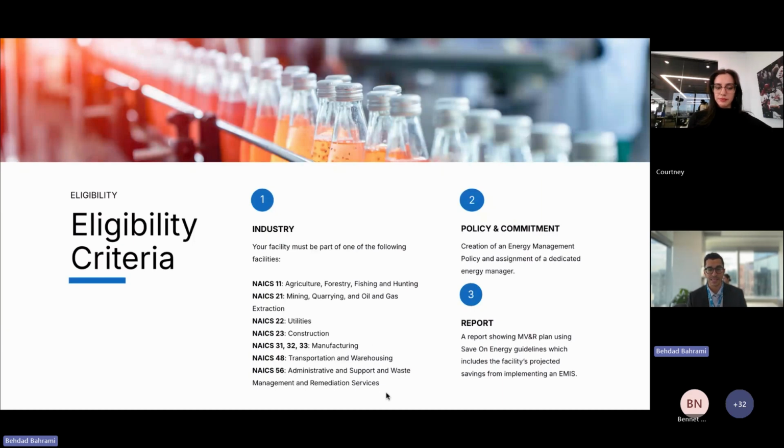So you can see here that large Class A office buildings are not included as a part of this incentive. In terms of the commitments that your corporation will need to make to be eligible for the program, there's not much else really involved. Really what it comes down to is creation of an energy management policy. So making sure that there's a plan in place for what you're going to be doing with the data that you get from an energy monitoring system, and then talking about how you're going to be doing M&V and making sure that these solutions are actually reducing your energy costs. That's where, again, EdgeCom will come in and handle all of those needs for you.